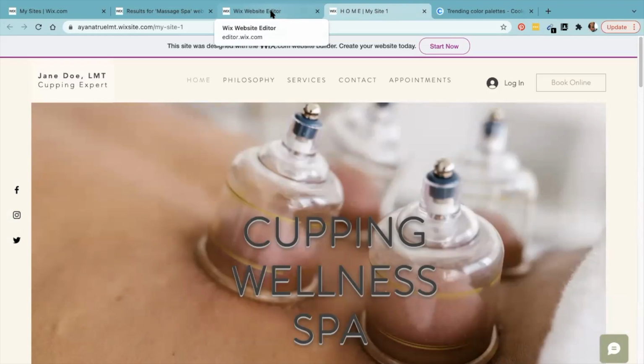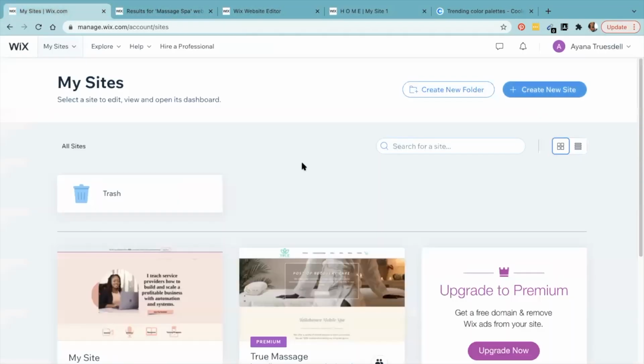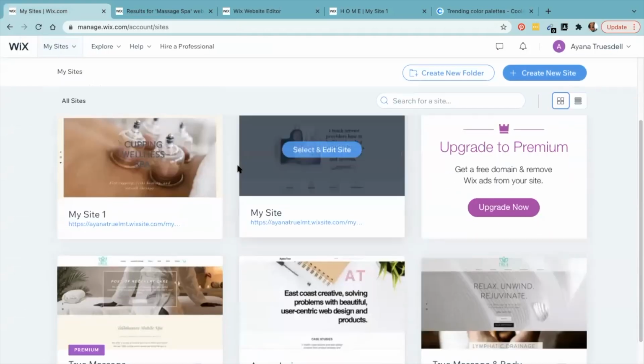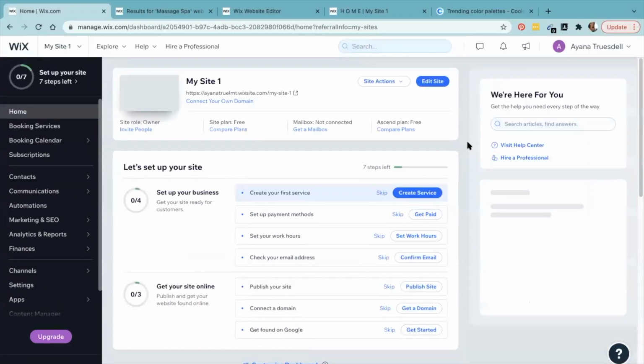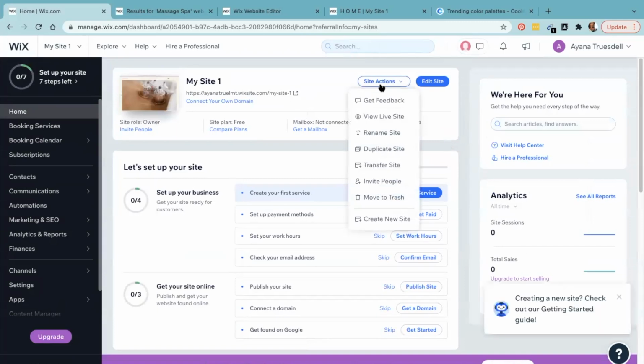So let me show you what happens after. I'm going to go back to the Wix editor. Let me see. No, I'm going to go back to my sites. Let me refresh this page. Okay, I'm going to click this site right here that we just made. So there's a couple of things that you can do here.